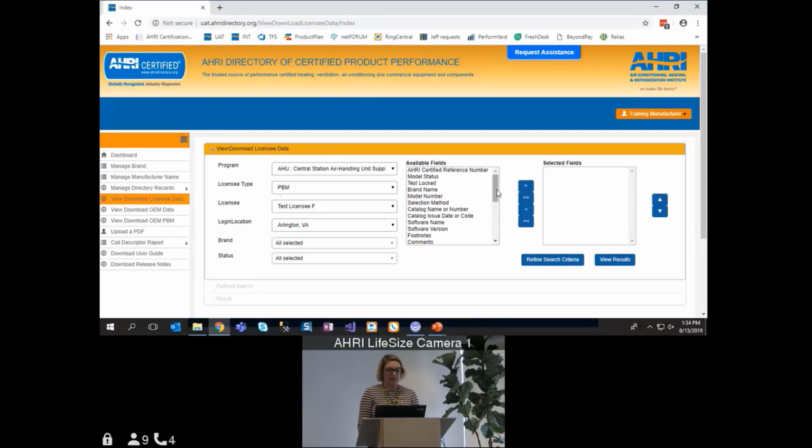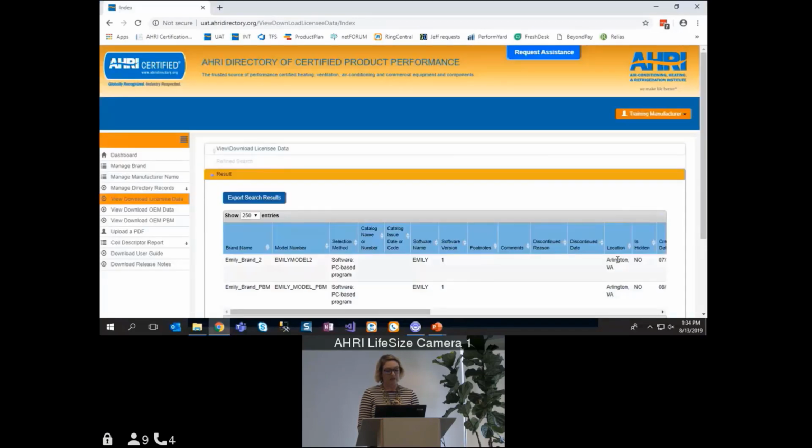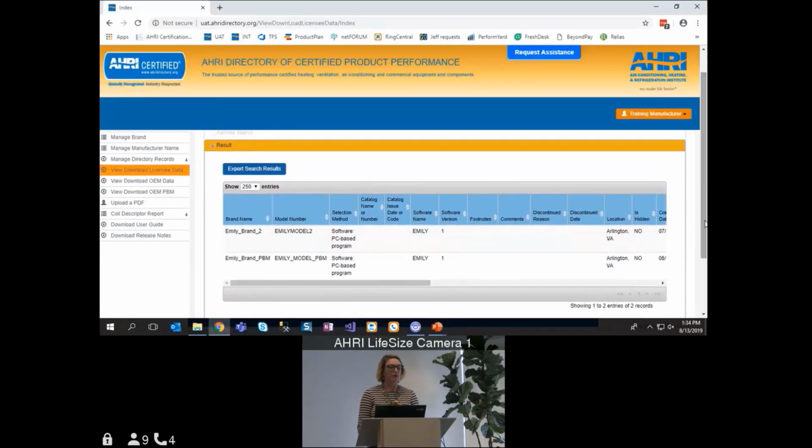And then in the OEM data, you saw me just move all of the fields over. If you're just looking for, let's just say you want to see if something's test locked, or if they want to see if something's test locked and their model status, they can create specific queries to not necessarily pull all of these fields over. What we found is that manufacturers will tend to just pull everything over and then view them on screen, see if it's a general idea of what they want, and do any necessary filtering within Excel itself. So again, they have the ability to export their results here.